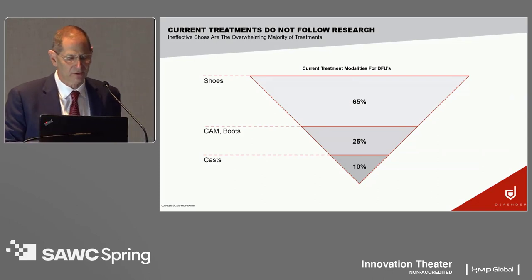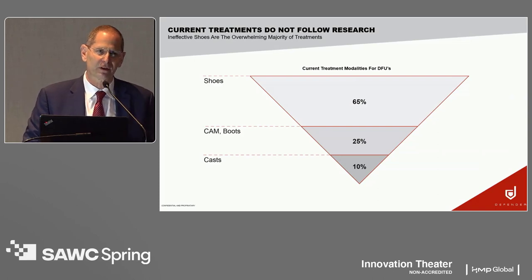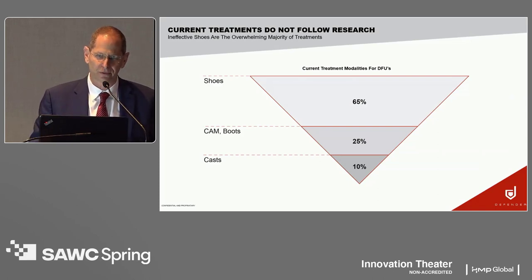So we're doing this now. Less than 1%, maybe 2% are getting casted. Somewhere between 65% and 70% are going out of a clinic in a shoe, which, by the way, there is no data that shows shoes can heal wounds. None.